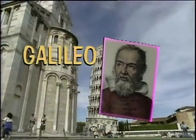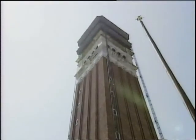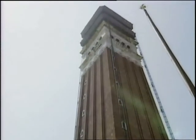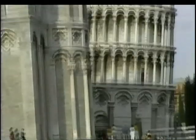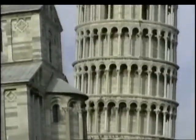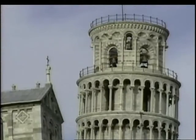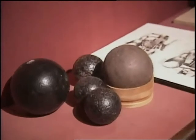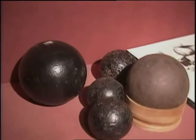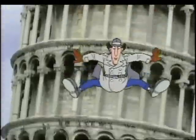Galileo, the famous Italian scientist, must have really loved bell towers. Not only did he use the campanile in Venice to demonstrate his telescope, but he used the leaning tower of Pisa to help with another experiment. Legend has it, he stood at the top of the tower and dropped two cannonballs. One of the cannonballs was very heavy, the other much lighter. He dropped them both at exactly the same time.